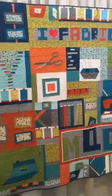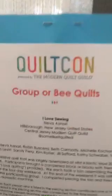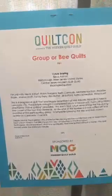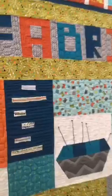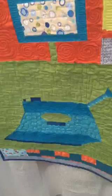Oh, this one's great. This one is a sewing themed bee quilt. And so usually each person will make a block. This one is I Love Sewing, credited to Neva Asinari, Some Like It Quilted, the Mid-Atlantic Mod. And so, let's see, it looks like this is a zipper and some thread. It says I Love Fabric. And look how they use some little words here. And selvages and things. Here's the iron. Super fun.